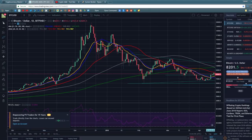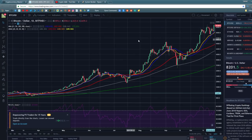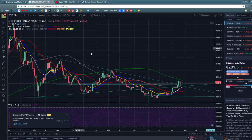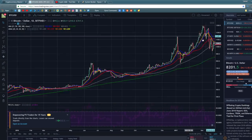That was a very important moving average, and all the time that we were back above it, we were in a bull market. Right now, we're back below it. And when we did break above it, that actually signaled the beginning of a bull market, because the bull market did officially start, in my opinion anyway, back over here in October of 2015.